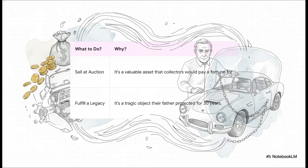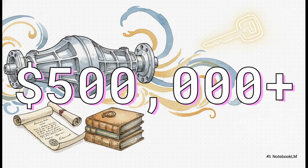On one side, you've got a potential financial windfall. On the other, you have this moral obligation that was passed down from their father. Do you cash in on a famous tragedy, or do you see his legacy through to the end? And let's be real, the financial pull was huge. A Porsche authenticator estimated the transaxle could go for at least $500,000 at auction, and probably a lot more, especially because its history was so perfectly documented.